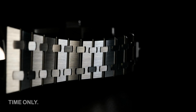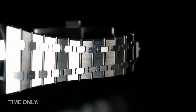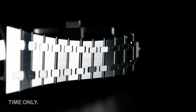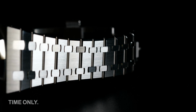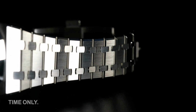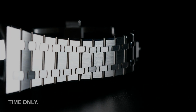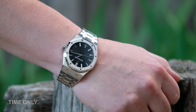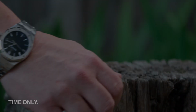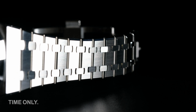It's been said that Mr. Genta was probably a better bracelet designer than he was a case designer, and it's certainly evident in this bracelet design we're looking at here. It's also been said to have been inspired by the backs of seahorses. It's not only beautiful, but very comfortable to wear. Perhaps since it's not designed to be a racing, diving, or dress watch, it's simply designed to be attractive, comfortable, and functional.